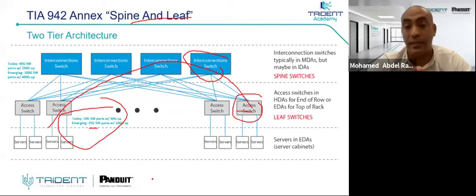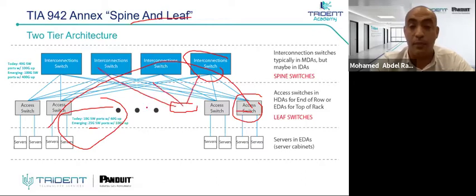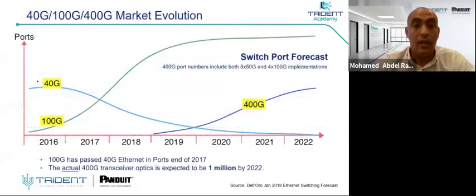It's called scalability. Scalability means that you can add another leaf, you can increase the leaf switch quantity of the design port, and you only need to connect it to the different spines here. So this is very important when you are talking about the east-west traffic, or the traffic that will be happening nowadays.